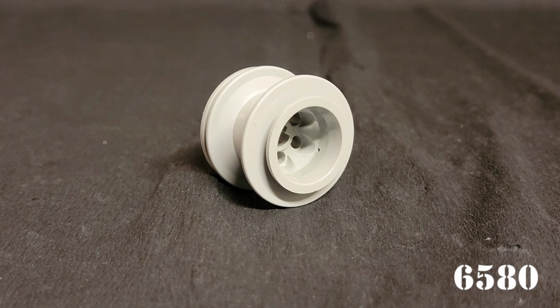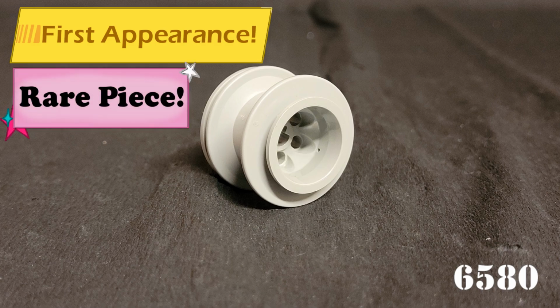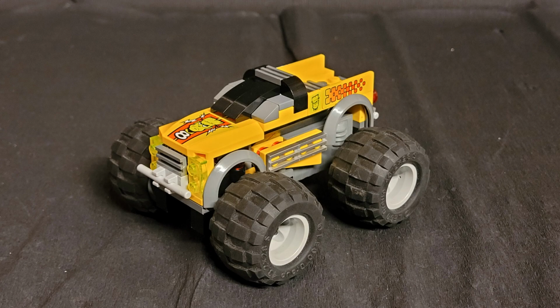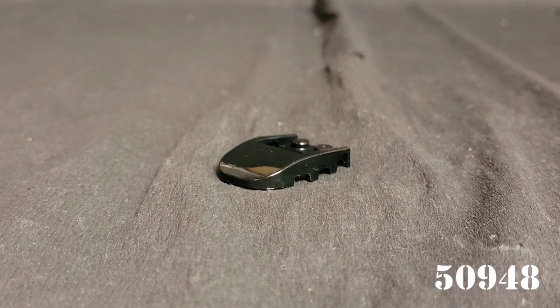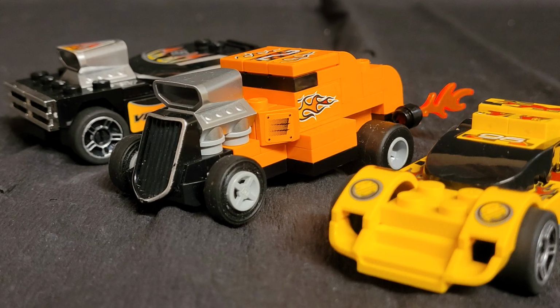Finally, the only other parts I want to call out are, first, this light bluish grey balloon wheel rim, for the third time now. It makes its first appearance here, and remains rare, as it only appeared one other time afterwards, in a set we will get to later. Second, this Tiny Turbo's windscreen piece also makes its first appearance here, as 2005 marked the debut of Tiny Turbos. But all of that is a conversation for another day.